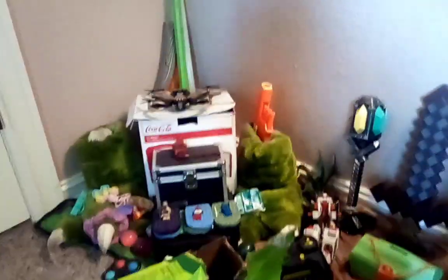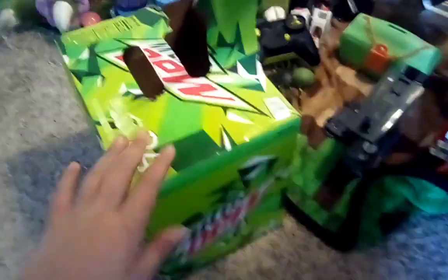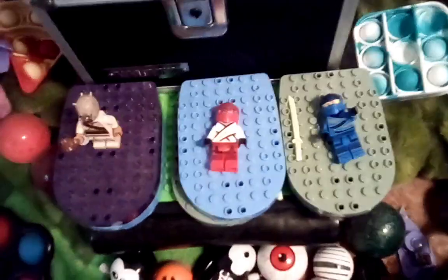This side, this corner has completely changed from when you last saw it. Once again, we got some pop right here. It's that Mountain Dew. Got some Ninjago characters here, as well as a Star Wars character. Got multiple toys right here. Some dinosaur feet for display. Got a gun. Multiple toy weapons, like Thor's hammer right there. Dagger, some Hot Wheel traps.